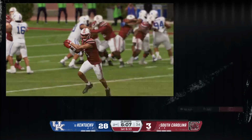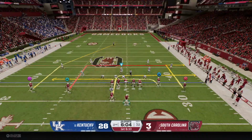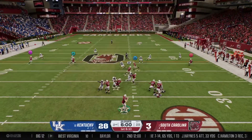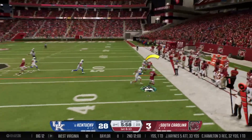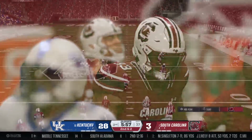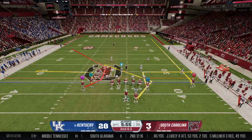Man-to-man coverage, you run the drag route, you prefer to get the ball downfield, but the matchup called for at least some positive yards underneath, and he makes a nice throw. Finds his man. It's Allen. Heads out of bounds as a short gain on the play. Now it's second down here.